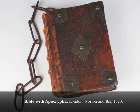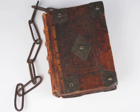This Bible has retained its 17th century binding of tooled leather over oak boards, and, most notably, the chain that used to fasten it to a lectern or desk. Paradoxically, chaining books was a means of providing free access to them. At a time when books were so expensive that their loss had to be prevented at all costs, chaining offered the only alternative to locking them away.